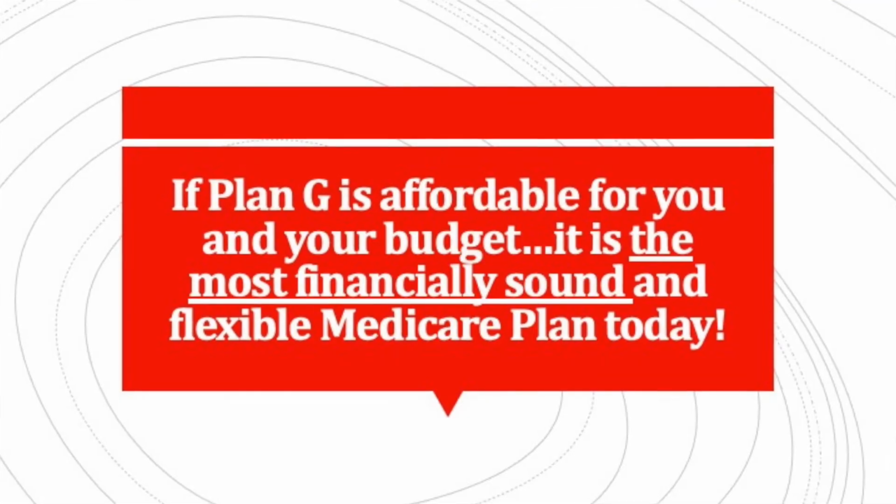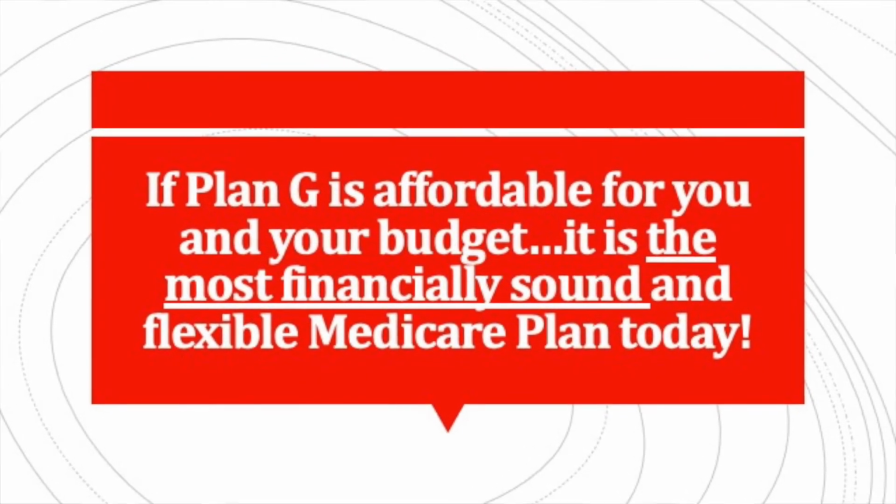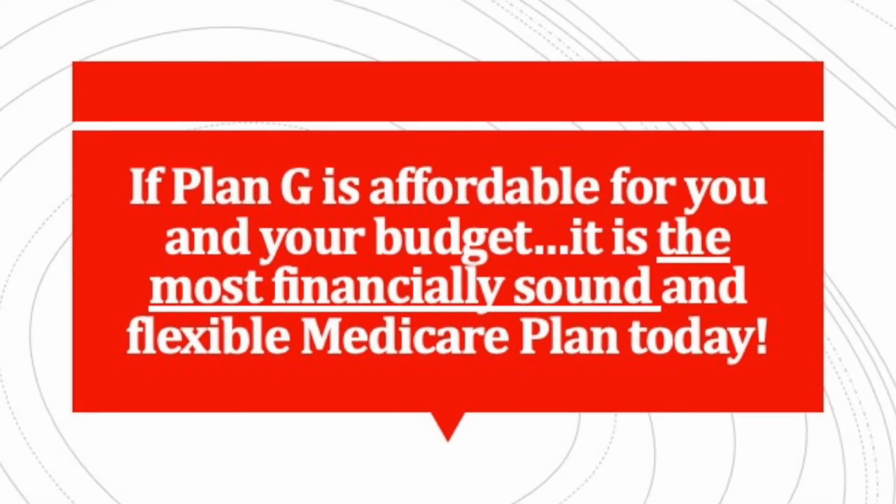It is the most financially sound, the most cost-effective. I always tell everyone, if you can afford a Plan G plan, you have the best of everything. You can go to any doctor you want. You can go to any hospital in the whole United States that you want to see. Anything that your doctor orders, it is covered completely, first by Medicare at 80%, and then the remaining balance, 20%, filled in by your Plan G. That is an excellent way to be on Medicare.